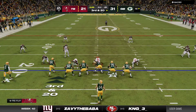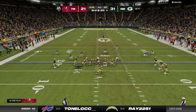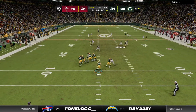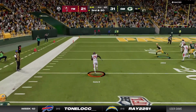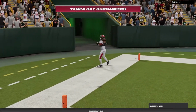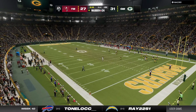An incomplete pass on that last play, and that means they'll need to come up with something here on third down. Ready? Looking to throw. Dillon. All right, rifles one, and that's going to be intercepted. Carlton Davis picks it, and it's a pick six. He brings it back to the house for a Buccaneer TD.